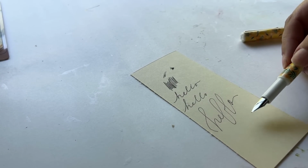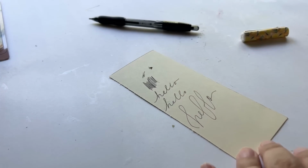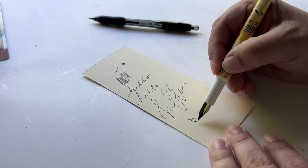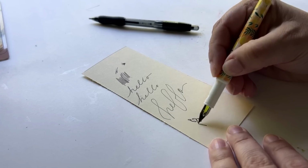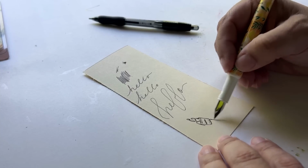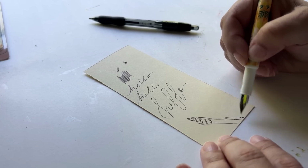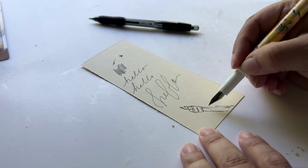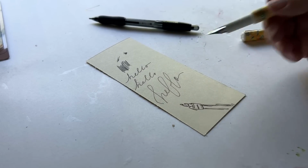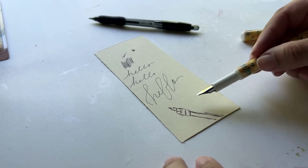I also love this for sketching too. It makes such beautiful sketches. So if I was gonna, let's say, sketch this little pen here, I'm just gonna do a very fast sketch. Oops, I ran out of paper. But it just gives it a really nice look, with the lines that you can make with a fountain pen.